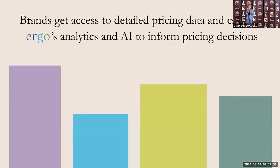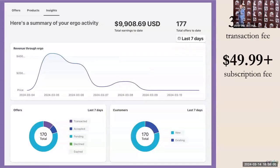So Ergo is able to leverage all the data from all the brands using us and turn that into a pricing engine. Now the question might be, are brands actually going to pay for this? So this is our pricing model. You can also see a summary of the data table we show brands. We initially launched as a Shopify app. And so we take 3.99% on every transaction that goes through Ergo when someone checks out with their offer. And then we did launch with a free tier, but to get the data or any of the actionable insights, you have to start to pay. And that starts at $49.99 a month.